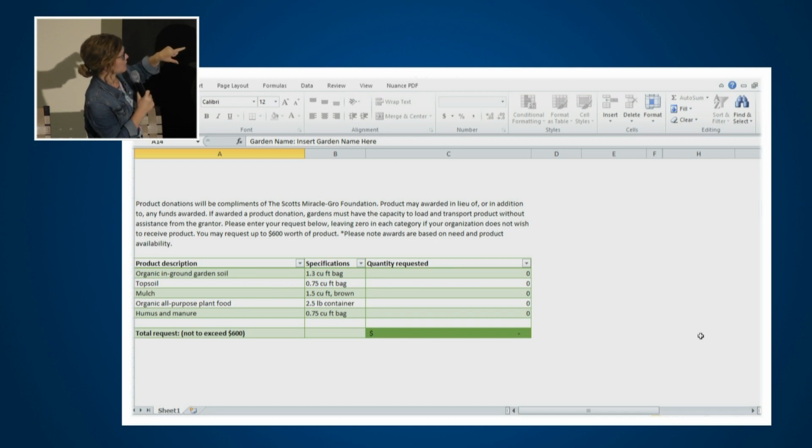But here's what I wanted to show you. I think in past years we did it up to a total of 2 pallets. Does that sound right?